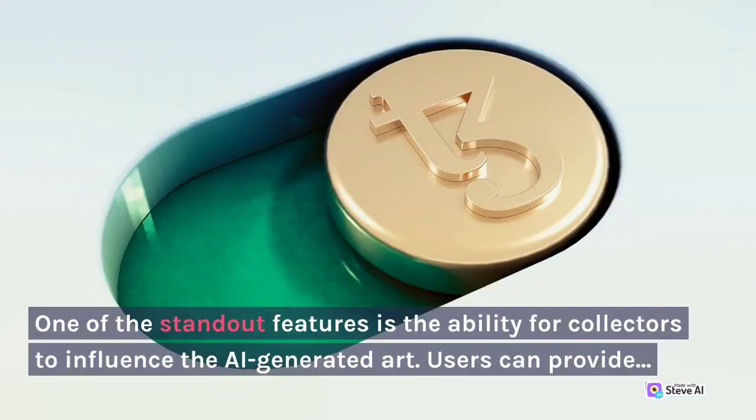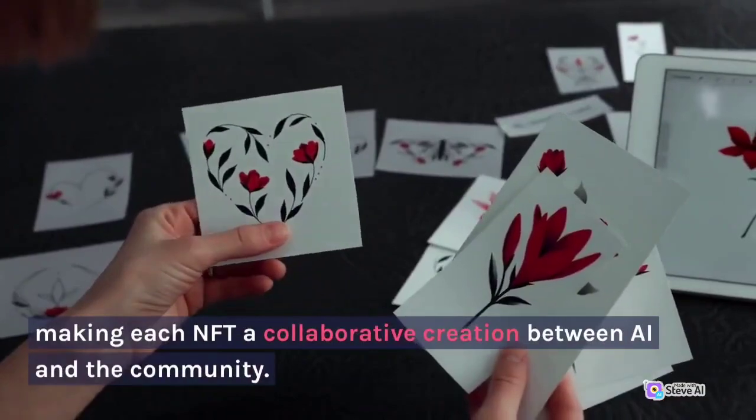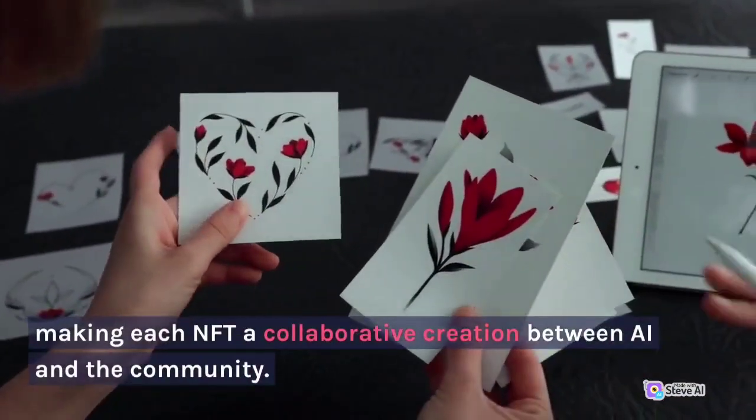One of the standout features is the ability for collectors to influence the AI-generated art. Users can provide input and preferences, making each NFT a collaborative creation between AI and the community.